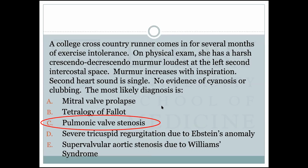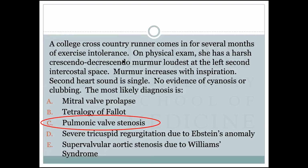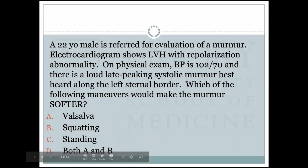Why is this not severe TR? Well, first, it's a crescendo-decrescendo murmur. Severe TR tends to be a holosystolic murmur. It does increase with inspiration, which TR might. And there's a single second heart sound. With Ebstein's anomaly, you should have a normal second heart sound. And it's not supravalvular stenosis due to Williams syndrome, mainly because the murmur changes with inspiration. It's at the left upper sternal border, and the second heart sound is single. You should have a normal second heart sound with supravalvular aortic stenosis.